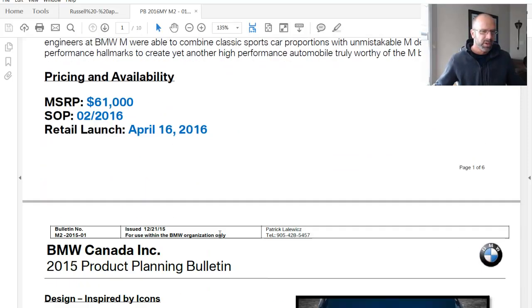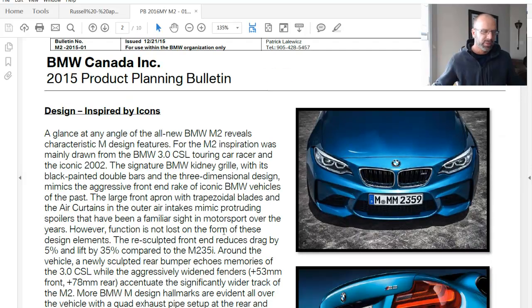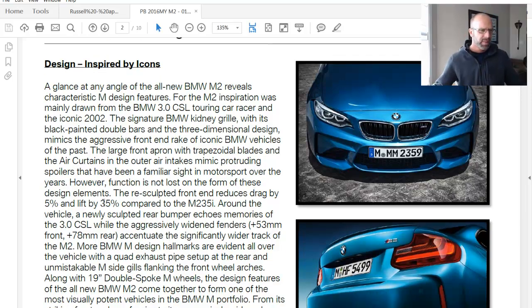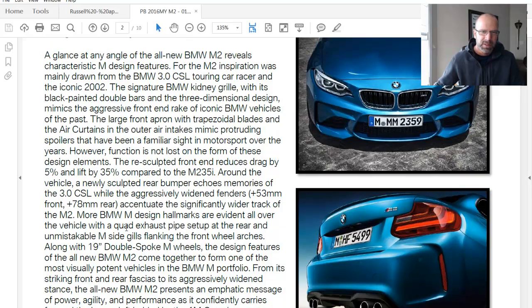Anyway, they have the typical marketing hype in there about the 3.0 CSL, the iconic 2002, the 1M. They talk about design features of air curtains, front apron, trapezoidal blades. They mention that the resculpted front end reduces drag by 5% and lift by 35%. For those geeks out there that those numbers might matter to, me not so much, don't care. They did make what looks like extremely wide fenders, 53 millimeter front and 78 millimeter rear. So you should be able to tuck in some fairly wide tires. I'm hoping maybe you'll see some aftermarket wheels tucking in maybe 285, 295s at the rear.